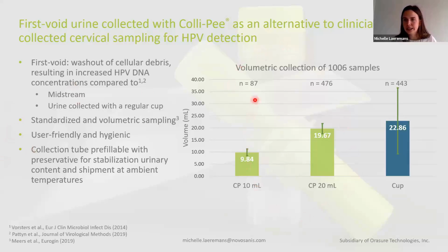Here, we show the accuracy of our volumetric collection, where Colli-Pee for the collection of 20 milliliters collects on average 19.67 milliliters, and Colli-Pee for the collection of 10 milliliters collects on average 9.84 milliliters. The error bars represent the standard deviations, which are small and show an accurate volumetric collection for Colli-Pee, in contrast to the regular urine cup, where a high variability is observed.